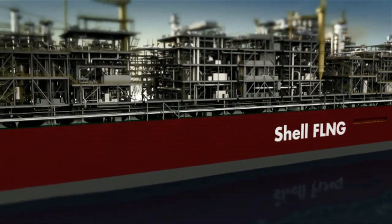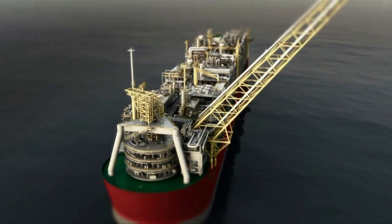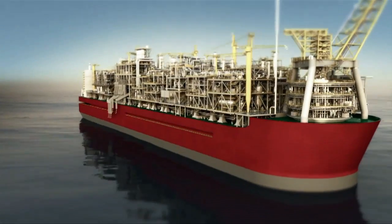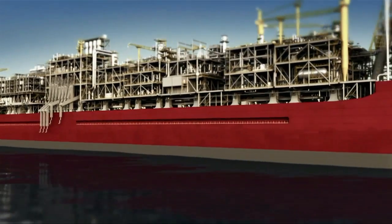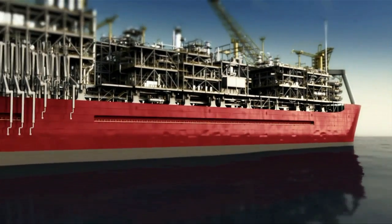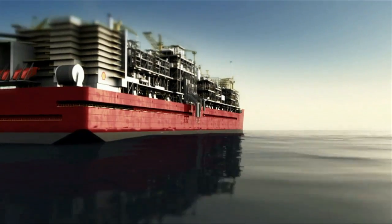Once constructed, the facility will be towed to its permanent mooring and secured by 4 groups of massive mooring chains in water 250 metres deep. Safety of the FLNG facility has been paramount during its design, and its safety is on a par with modern offshore oil and gas facilities.